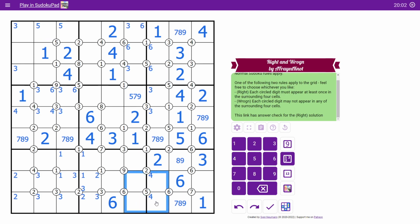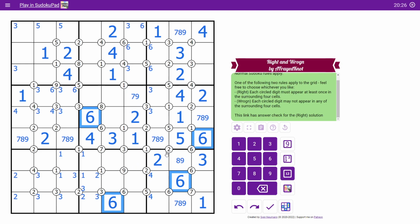This can't be a 5. I did forget that earlier. We have this X-Wing on 5s that we used. Or X-Wing. I guess it's not technically an X-Wing, but it's sort of an X-Wing. I'm not good with the names of things like that. So anyway, this can't be a 5. It's not a 5, because the 5s here rule out the 5 there. So that's just 7 or 9. Okay, what about 6s? We're running out of hope here for these things. Is there another 6 clue?